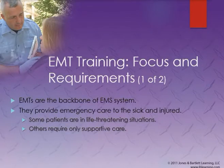Training. EMTs are the backbones of the EMS system, and by EMTs, we're talking all EMS and first-level advanced care providers. You provide care to the sick and injured, and that doesn't just stop when the hospital transport ends. You're going to be seen as an advanced care provider, so you will be expected to be a teacher as well. And there's going to be another slide that's going to talk about that in more detail.